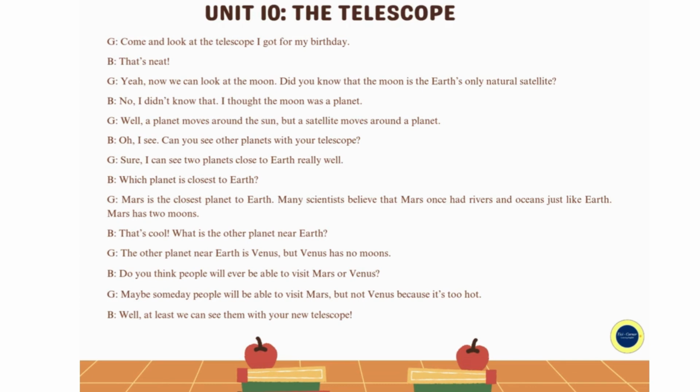What is the other planet near Earth? The other planet near Earth is Venus, but Venus has no moons. Do you think people will ever be able to visit Mars or Venus? Maybe someday people will be able to visit Mars, but not Venus because it's too hot. Well, at least we can see them with your new telescope.